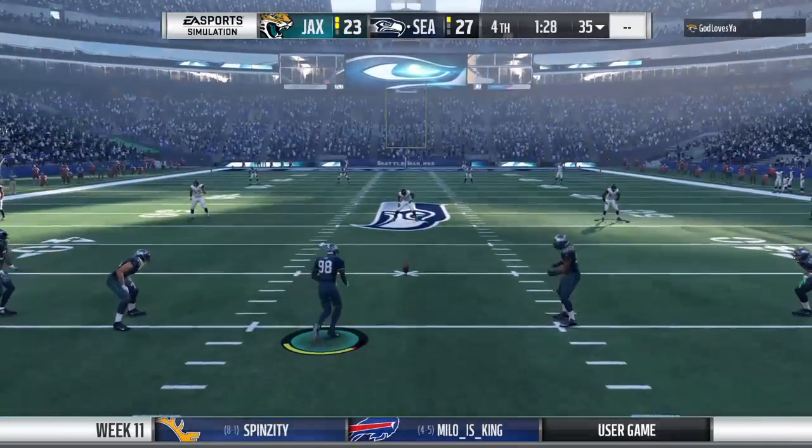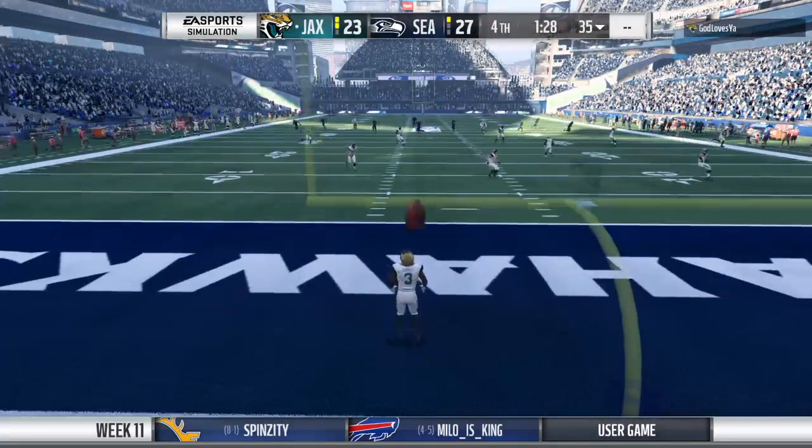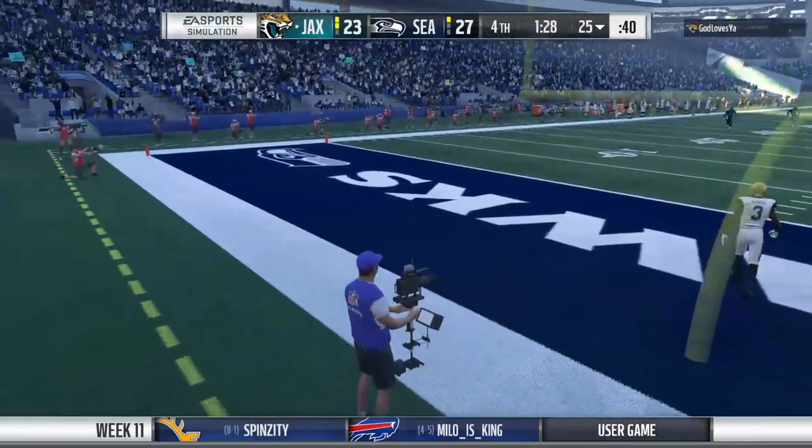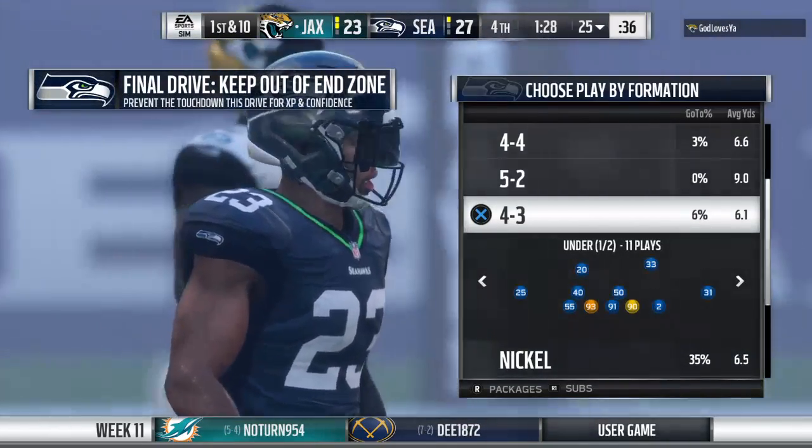Set now to kick this one away, and off it goes. Carry over the back line of the end zone for a touchback. And now out come the Jags.